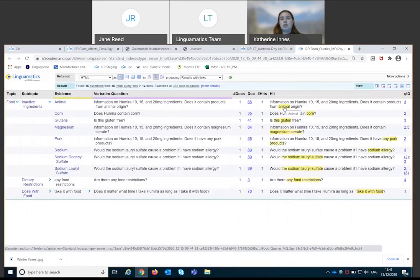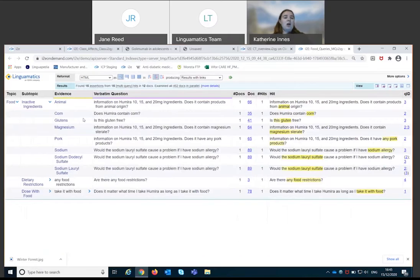So we could jump right into the transcript with our highlighted hit. And then we also have pulling out, using that sentencing ability that Jane was talking about, the verbatim question. So we can see not only the evidence for the active ingredients, but we can see the verbatim question here as well.